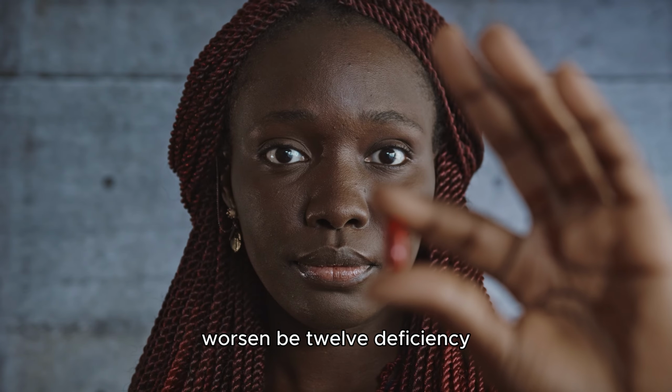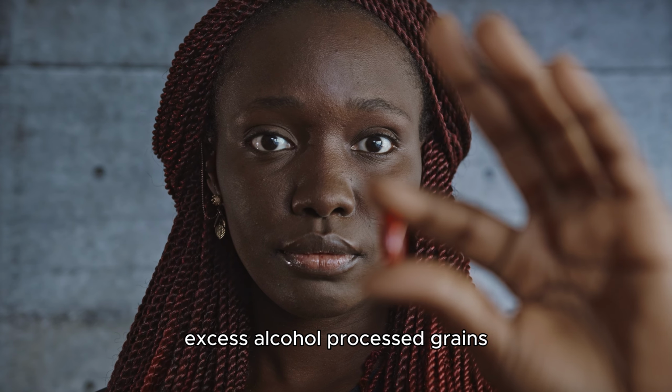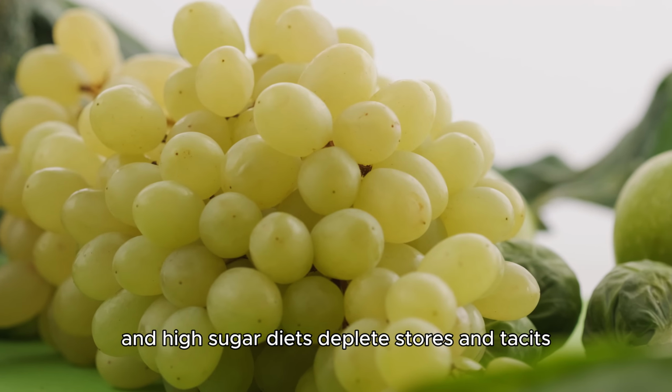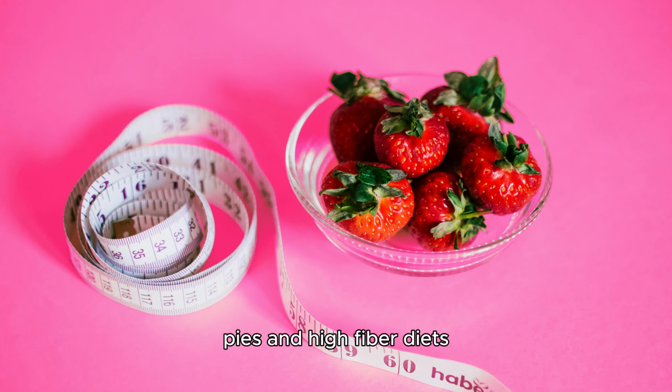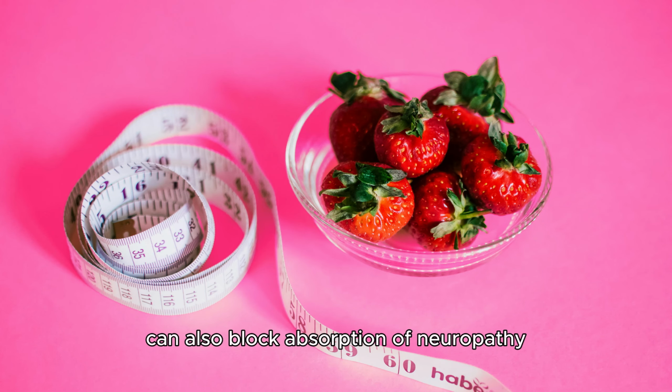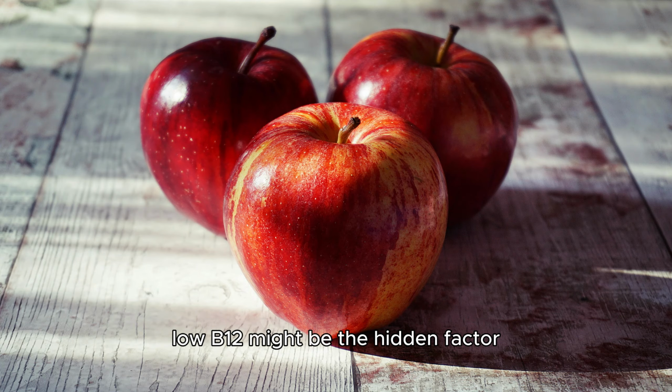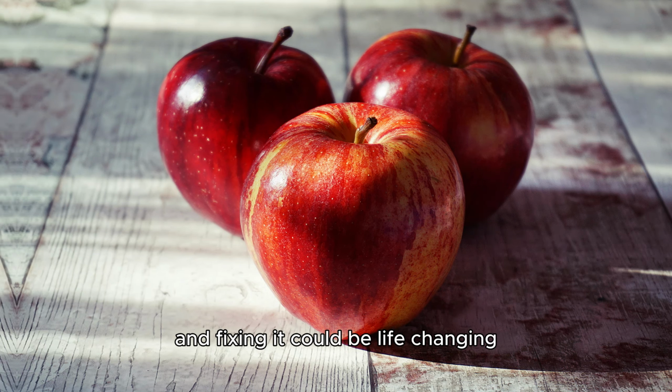Certain foods worsen B12 deficiency: excess alcohol, processed grains, and high sugar diets deplete stores. Antacids, PPIs, and high-fiber diets can also block absorption. If neuropathy, fatigue, or mood swings are getting worse, low B12 might be the hidden factor, and fixing it could be life-changing.